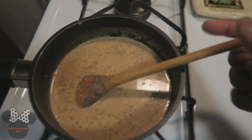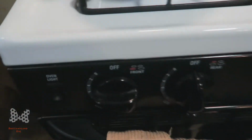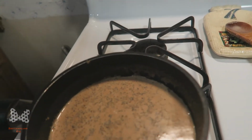Then you want to bring it to a boil once again, and once that happens, you want to stir it up and turn it off and just let it sit there for a few minutes so the flavors can marry together.